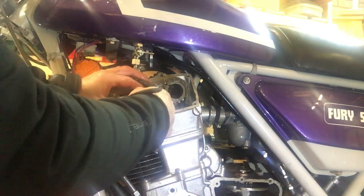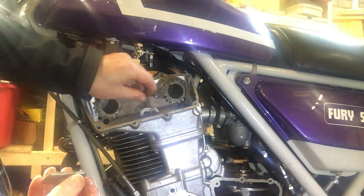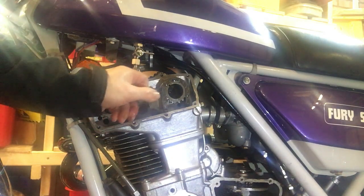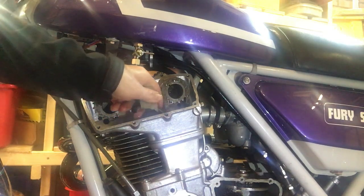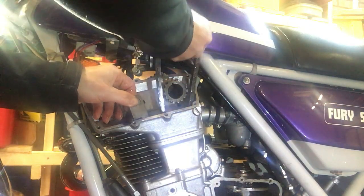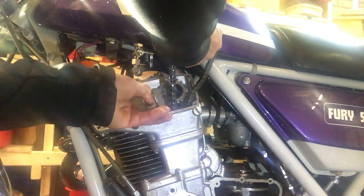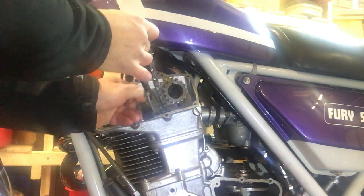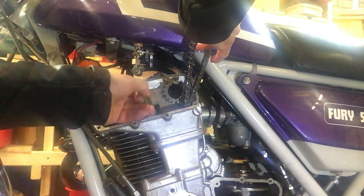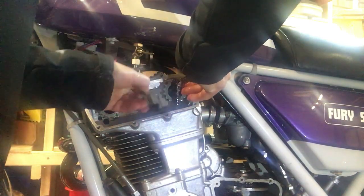is take the alley spacer out from the tensioner, which lets the chain go all the way through the tensioner, and then with a bit of jiggery pokery, it is a bit tight down there. I have to take the chain up a little bit. I have done this before.